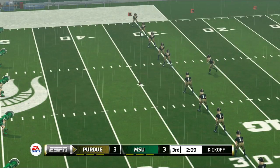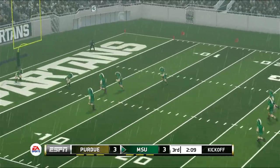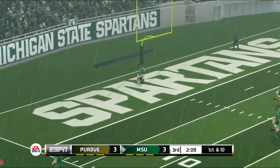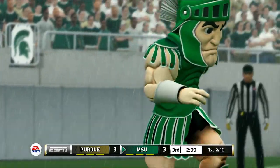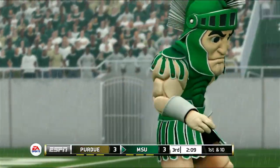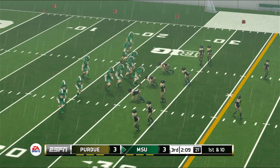And it looks like they're ready for the kickoff. Sends it sailing downfield. And it goes into the end zone, down for a touchback. Time's getting a little bit tighter now. You got to make every possession count.